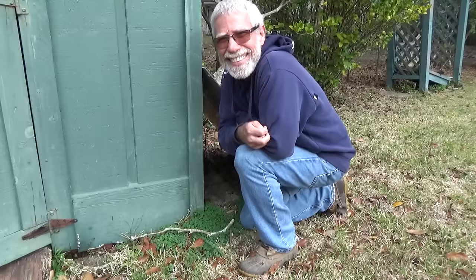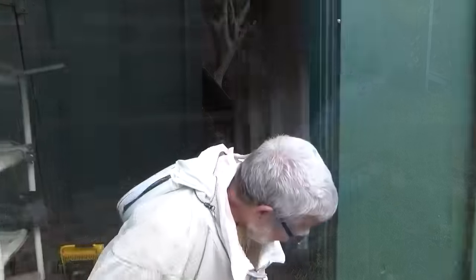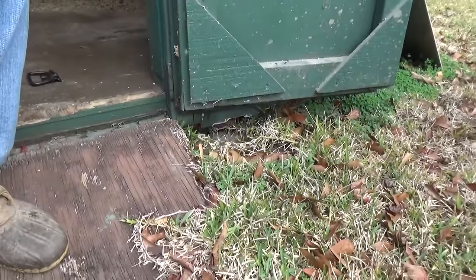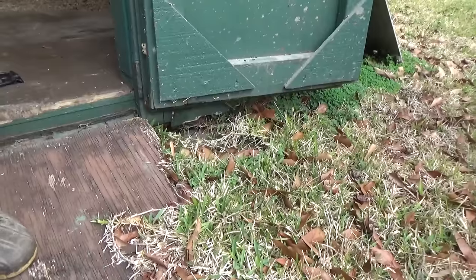Charlie, you ready to wrangle? Yeah, before you get stung. Let's do it. These bees are really starting to get active. Our temperature is really going up. We're supposed to hit 80 degrees today. Right now, it's probably 70 plus.